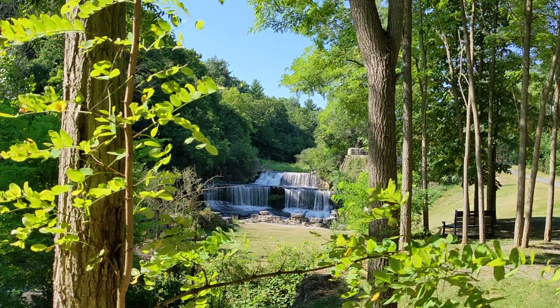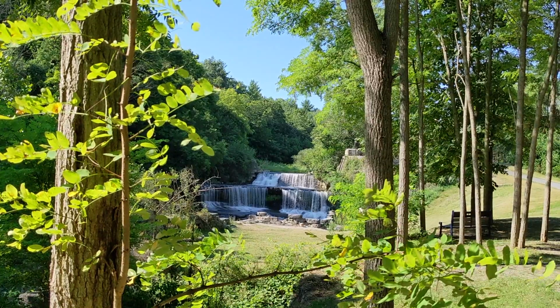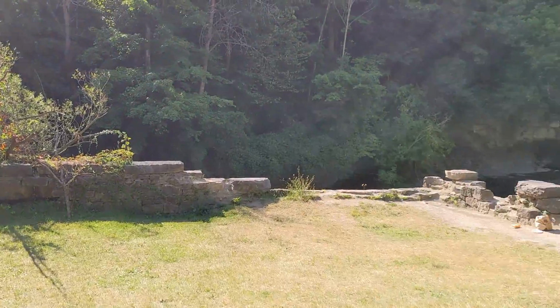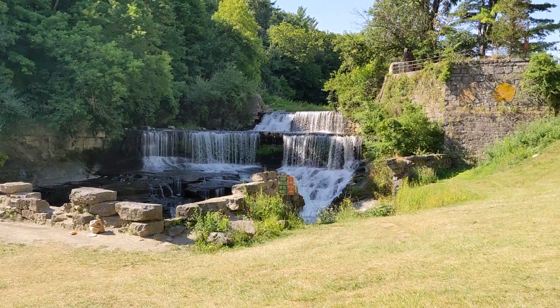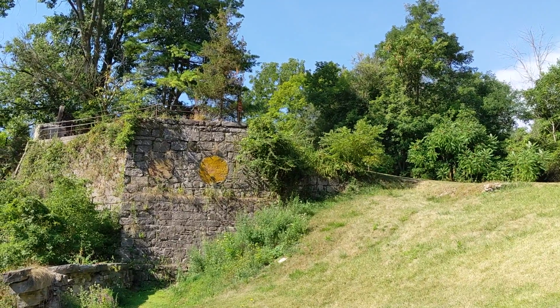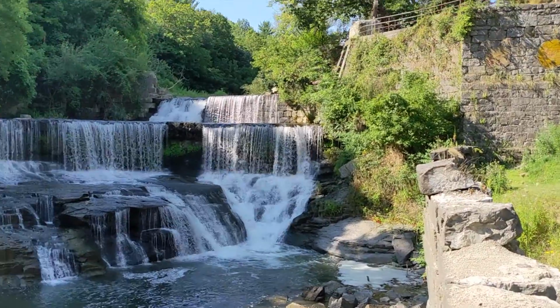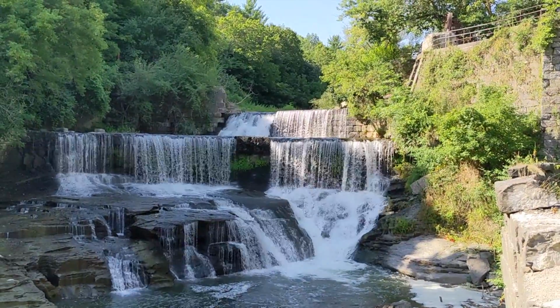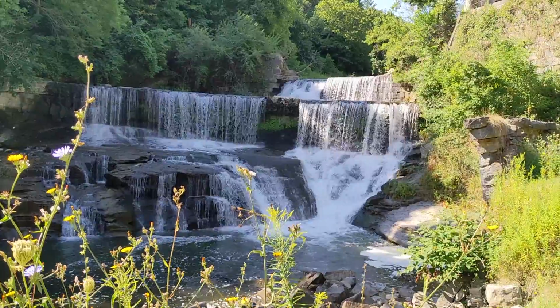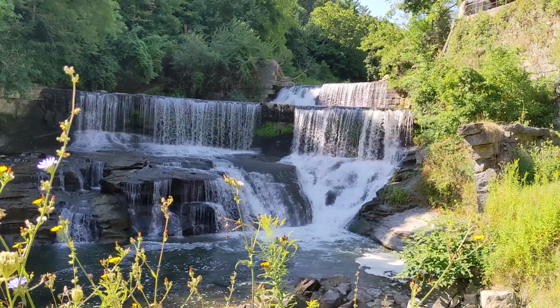It wasn't long before we heard and then caught our first glimpses of Seneca Mills Falls. The walk from the parking lot to this point was just about a quarter of a mile. These falls cascade more than 30 feet over several steps and are surrounded by remains of the old paper mill. Even though we had a very dry summer, the falls were still impressive.